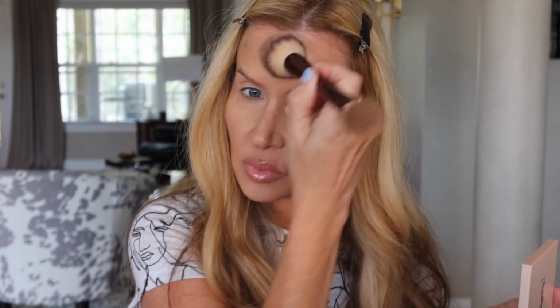It's just so pretty. And then for the rest of the face, I used that YSL all over, I'll list it down below. I can't remember what the name of it is, but it's kind of like a glow powder, all over glow powder. Okay, now I'm using the Jouer Bronzer Duo.